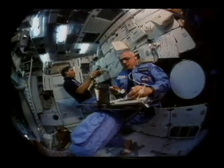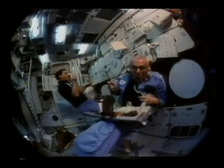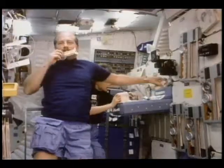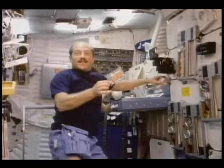Food. Its preparation, storage, and use in space travel has changed along with advances in spaceflight technology. Today, astronauts prepare and eat food much the same way we do here on Earth. The biggest difference is that their food is packaged so it can be eaten at zero gravity.